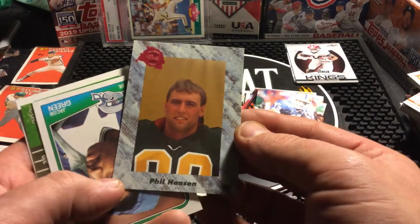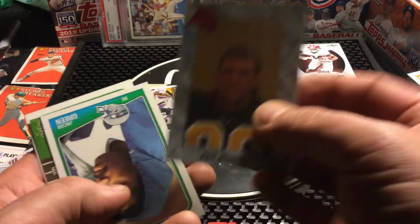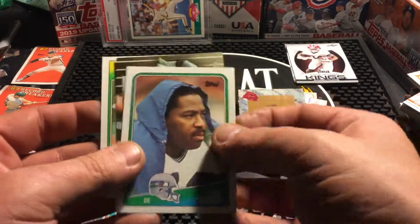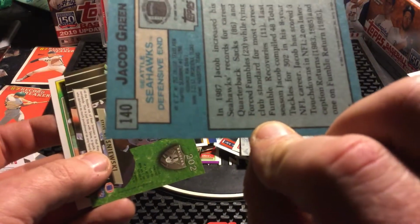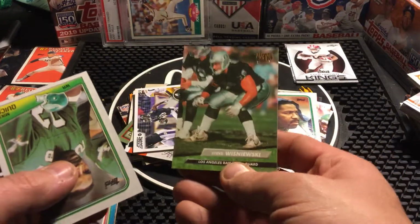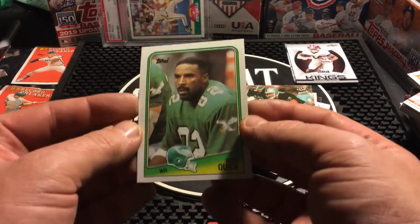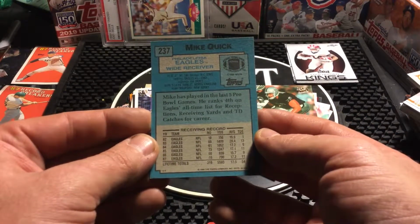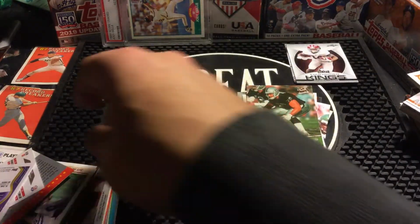A freaking Phil Hansen 91 classic draft pick card. Phil freaking Hansen. That's old. Jacob Green. Most people probably don't remember old Jake, but he was a ball player. And this is what, an 88 tops? Steve Wisniewski. That would be Steve Wisniewski Sr. for the Raiders. 88 tops, Mike Quick. He was a stud for a short time, as you see. 83, 84, 85. Decent in 86. And he fell off in a big way.